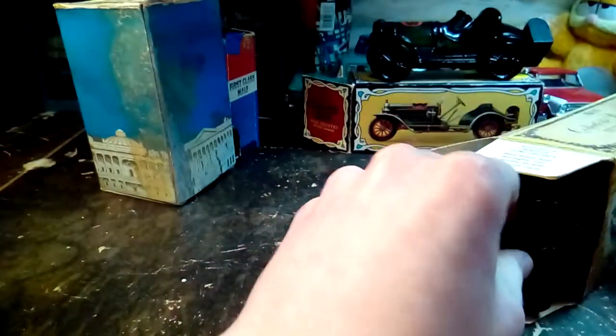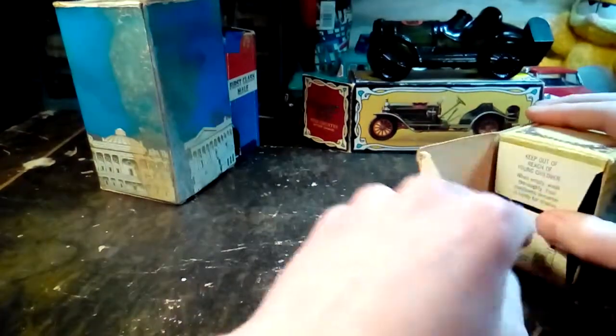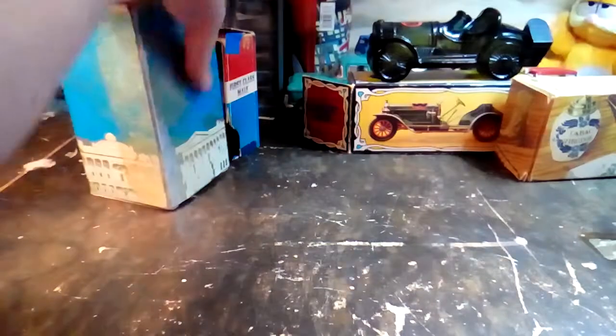I don't know if these are really worth a whole lot. I just collect them because they're cheap to buy usually and they're fun to collect. I'll put the car back in the box later.